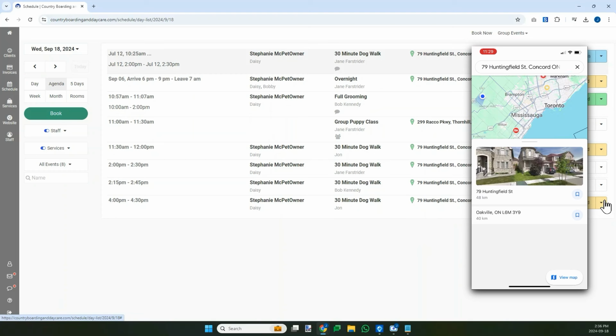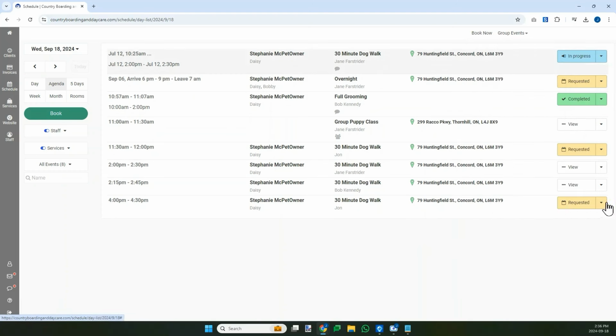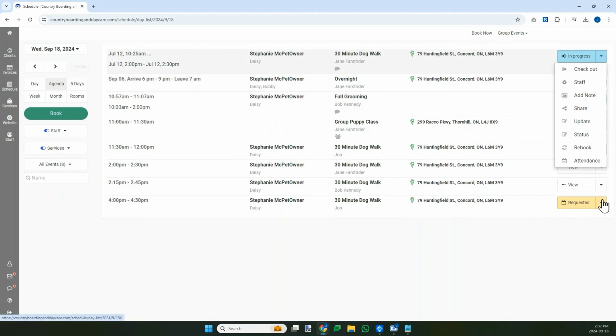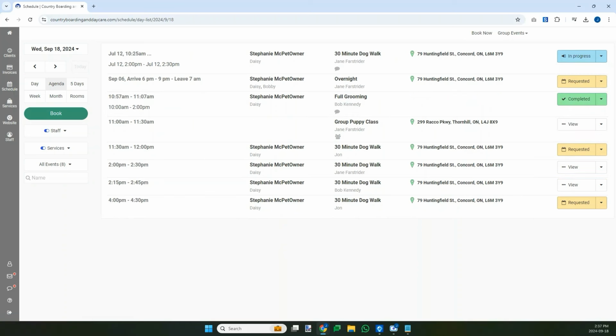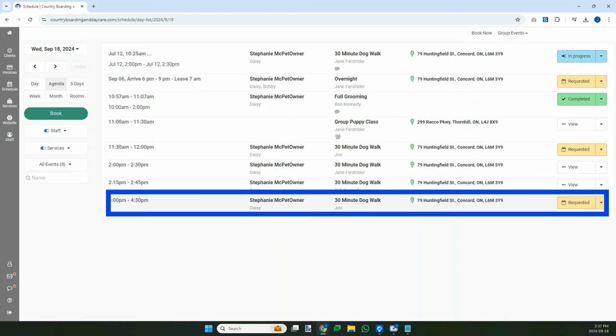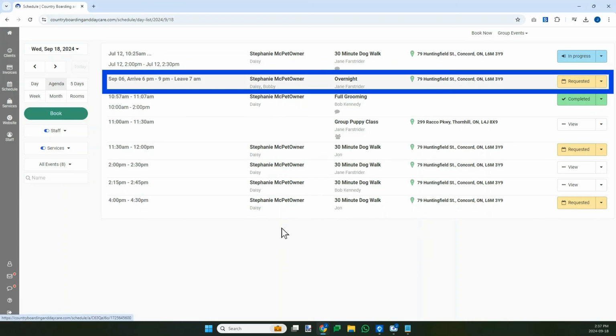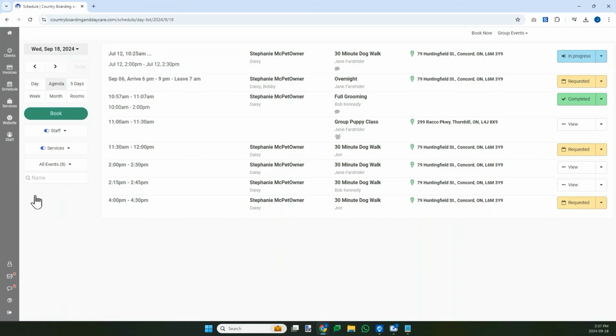And the most powerful part of this view, the action control options right here. These offer you the same controls that you would if you were to view the appointment directly. Here's the 30-minute dog walk, and there's the overnight request for the day of the 18th.